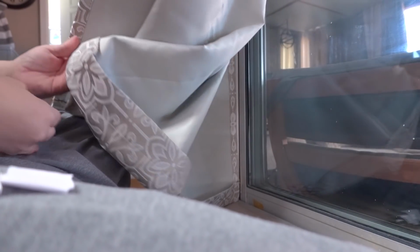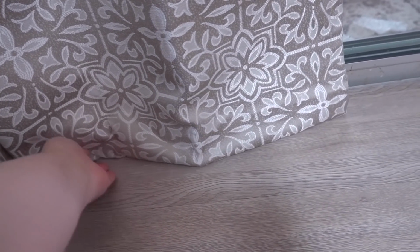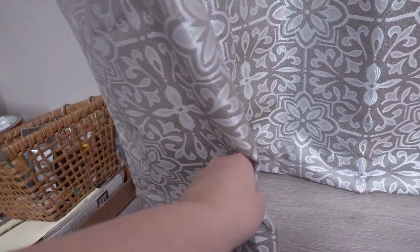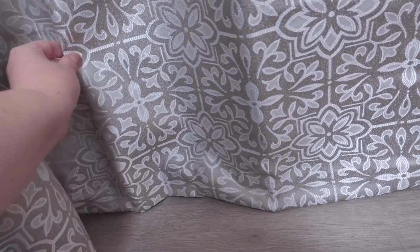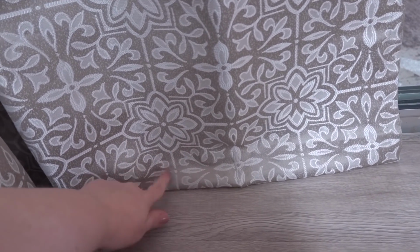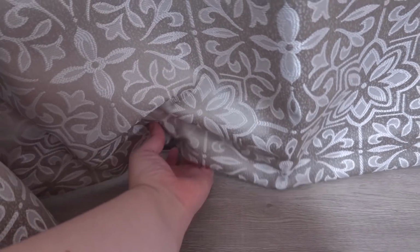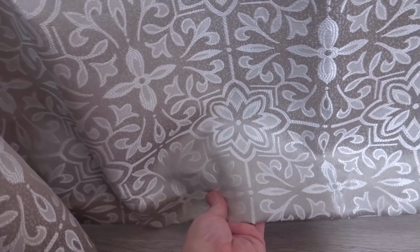Alright, it's not puddling on the floor, it's just skimming the floor, and it'll shut very nicely when I open it all the way up. I should maybe put it up just a little bit more and put a couple more here so it doesn't have a pucker, because this is a gap right here where I don't have anything.